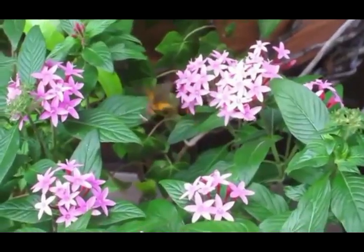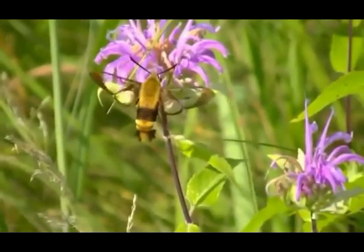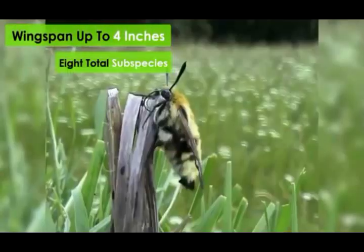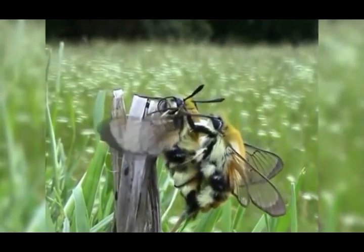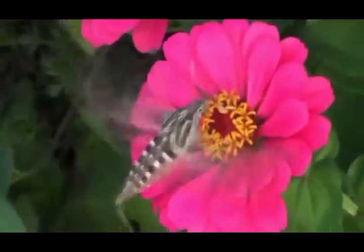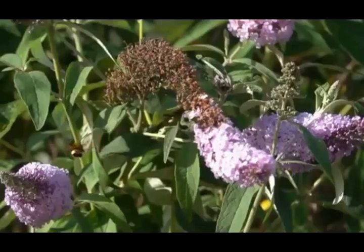This species has a body similar to that of a bumblebee, but in lush green color. It has a wingspan of up to 4 inches and has 8 total subspecies with 2 main physical forms. In the greenish form, the dorsal lines are white with yellow horns, whereas in the dark colored form, the head is brown and the rest of the body is smoky black.